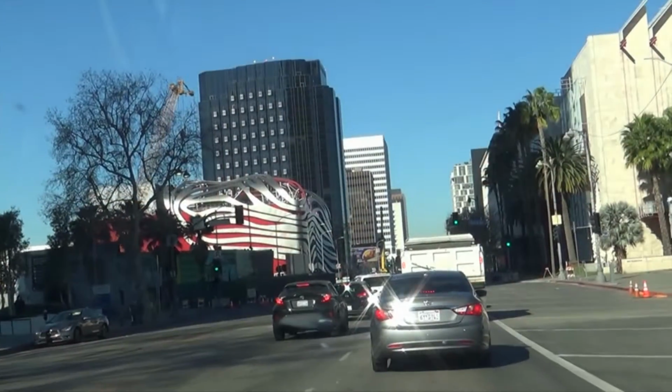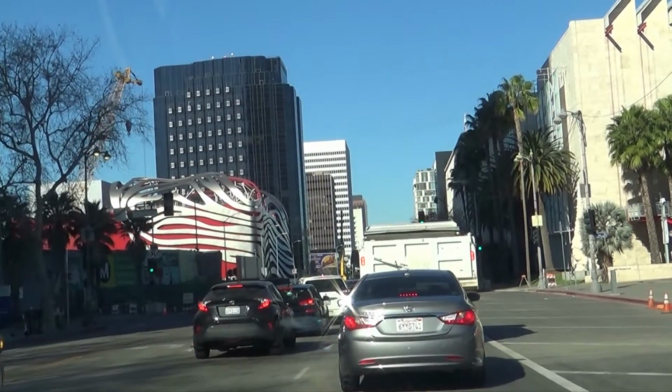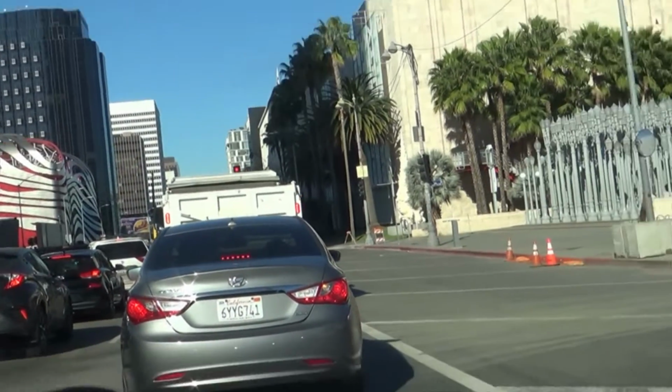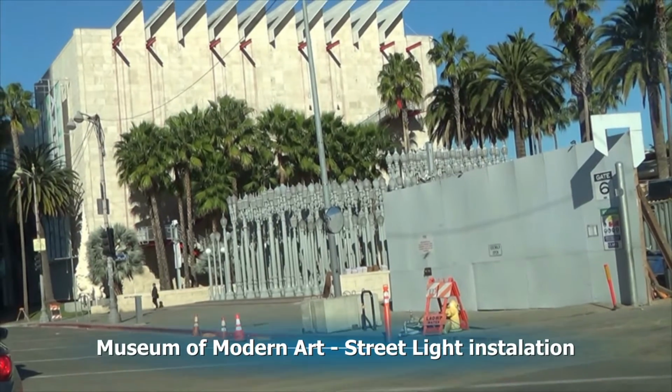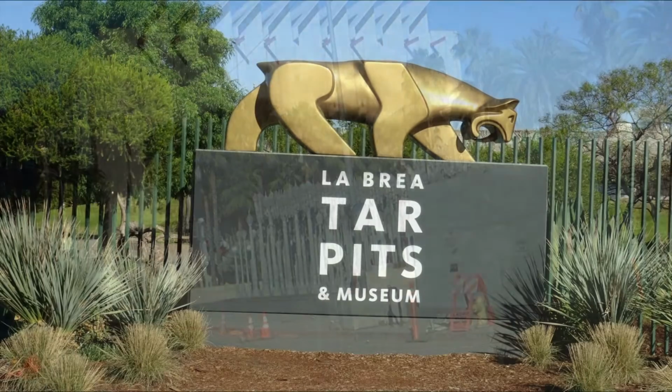We have now arrived in the museum area of the city. Over there on the left, that red and white building, is the Peterson's Automotive Museum, and to the right we have the Modern Art Museum with the streetlight installation. Behind us is the La Brea Tar Pits.